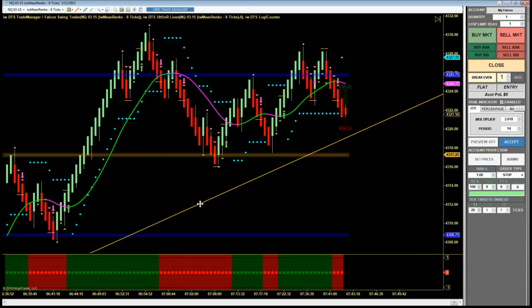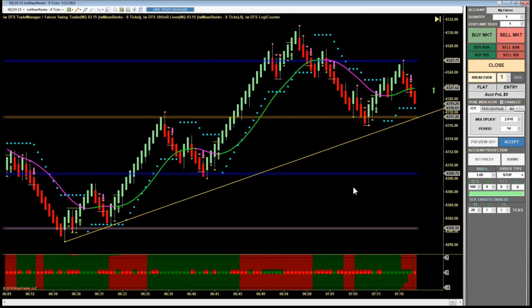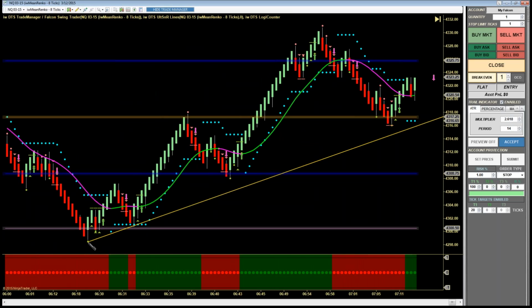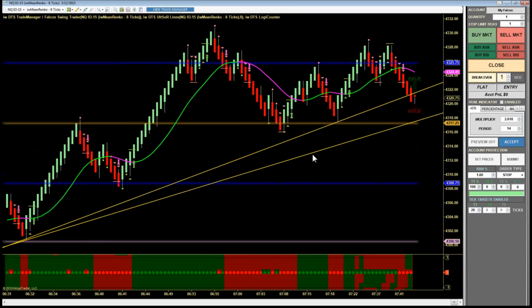So here comes this trend line again. And we'll see if they're, actually I'm going to shoot two trend lines. And all I'm doing is I'm basing it on this low and this low right here. There's no secret to trend lines. There's nothing magical about a trend line. I just like them because it helps me see what other traders are seeing. I'm not the only one doing this.